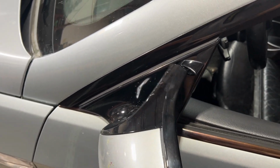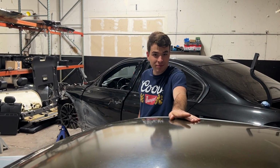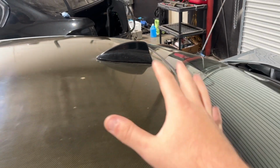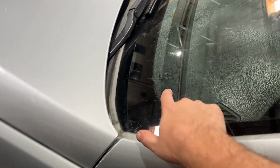Unfortunately, there are little issues like this around the entire car. We got a carbon fiber roof, which you didn't even know until you actually came to pick up the car, right? So that was kind of cool. Now, unfortunately, there is a patch right over here that the previous owner tried to repair but just ended up making it worse. So we're probably gonna go ahead and get this restored. The front windshield is an OEM BMW windshield.